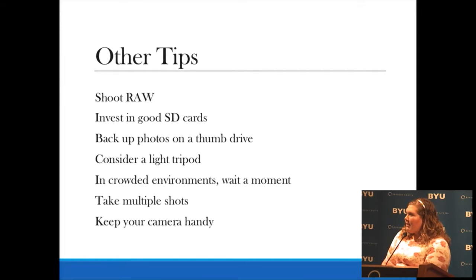That goes for following your groups as well. When I was in Ukraine, a lot of my pictures have my friends in the foreground, and I should have stayed behind a little bit and let them walk away for a minute and then caught up, because I have all the backs of their heads. So just have patience, take multiple shots, try multiple angles.